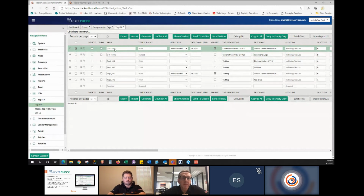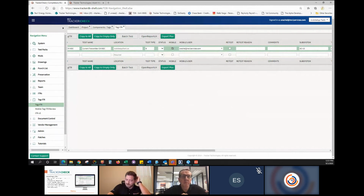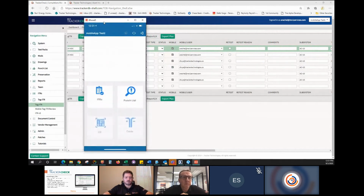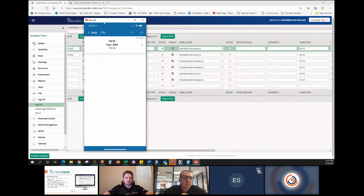So I've ticked this one tag ITR. I'm going to push it out to mobile. It's going to filter the list here, give us a confirmation that it's been sent to the mobile device. And I've got the mobile app here. So I'm doing a screen share with my mobile app. You can see it being moved. I'm on the ITR section right now. Just slid over and go ahead and refresh the data, and you'll see that ITR pop in there.